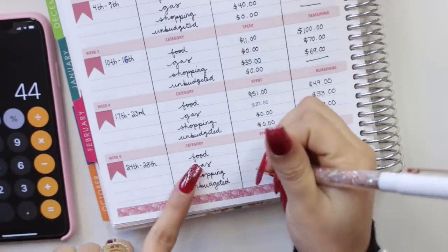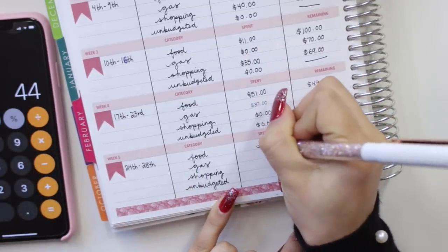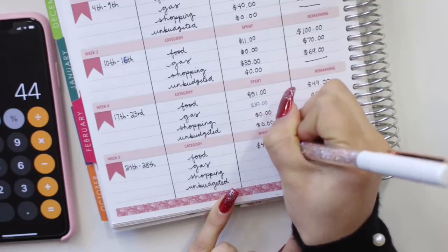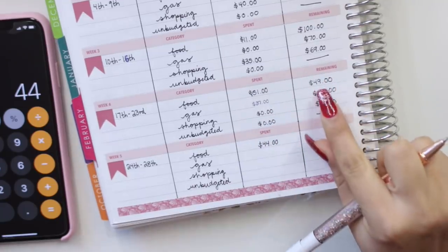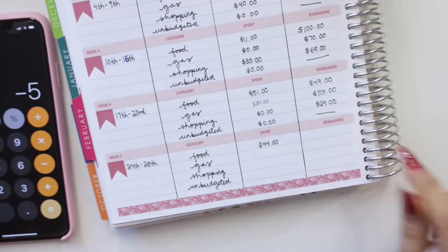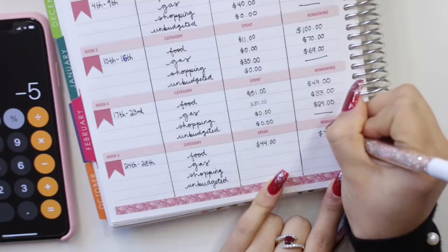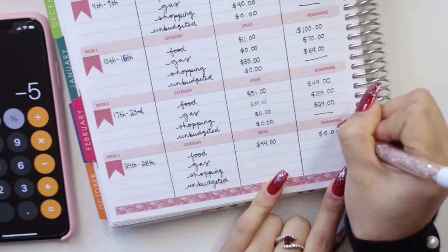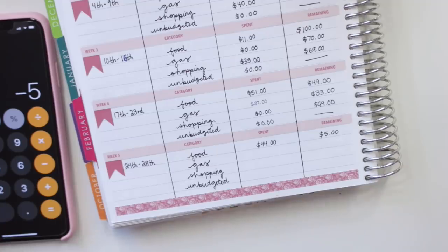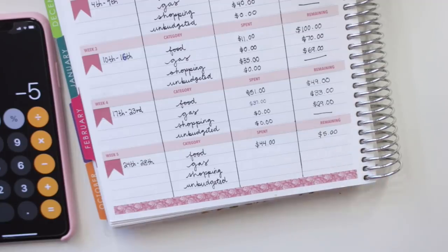So for food, we have $44. For spent, I would put $44. I did have $49 left over from last week, so I'm going to subtract that by 49. That means I had $5 remaining, which essentially means I was under budget by $5, which is really good. The thing with these budgets is you don't want to be over your budget. If you're under and you have remaining money, that's a really good sign.